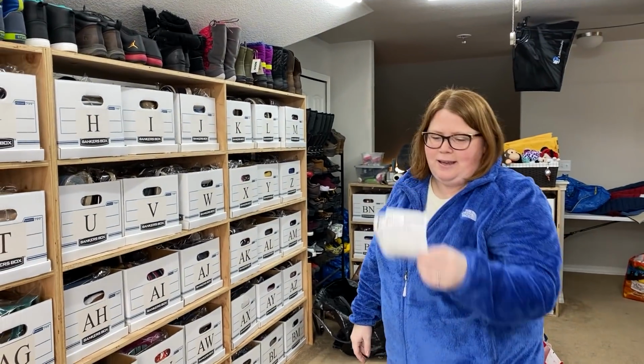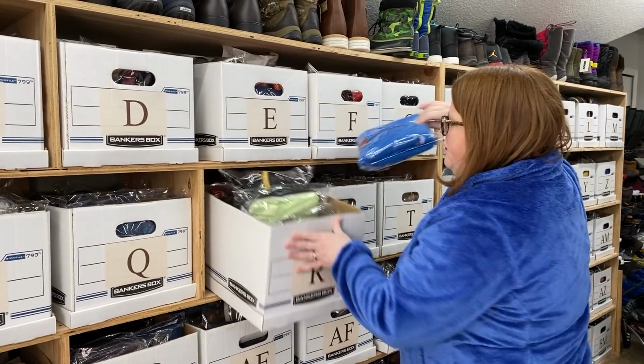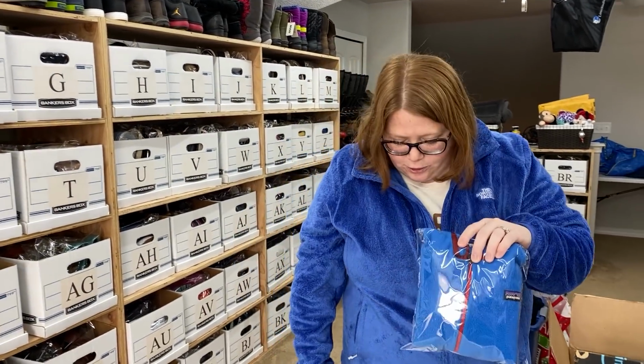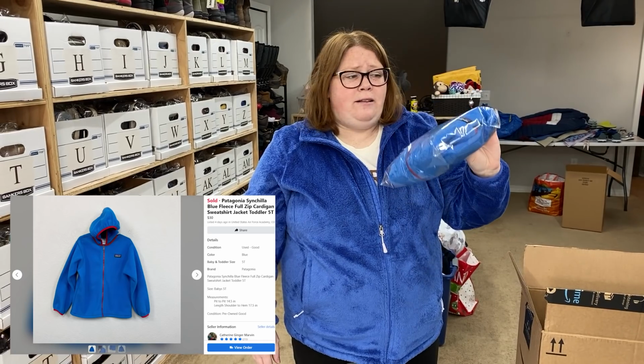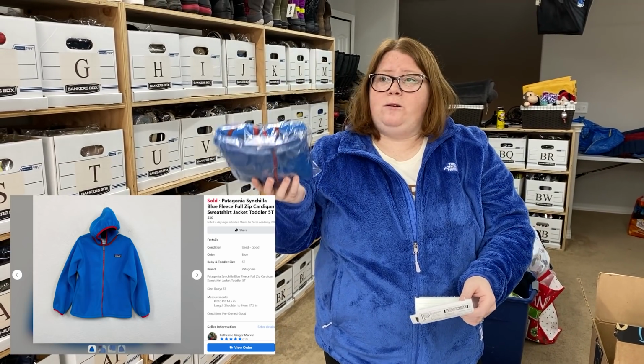All right. And these last two, if you watched our live last night, I mentioned that I sold these two during the live. So this one is a Patagonia Chinchilla, just a kid's fleece. This one's basic, it's just blue. The pattern ones can sell for a little more. This one still sold for $30 plus ship and sold the first day I listed it.